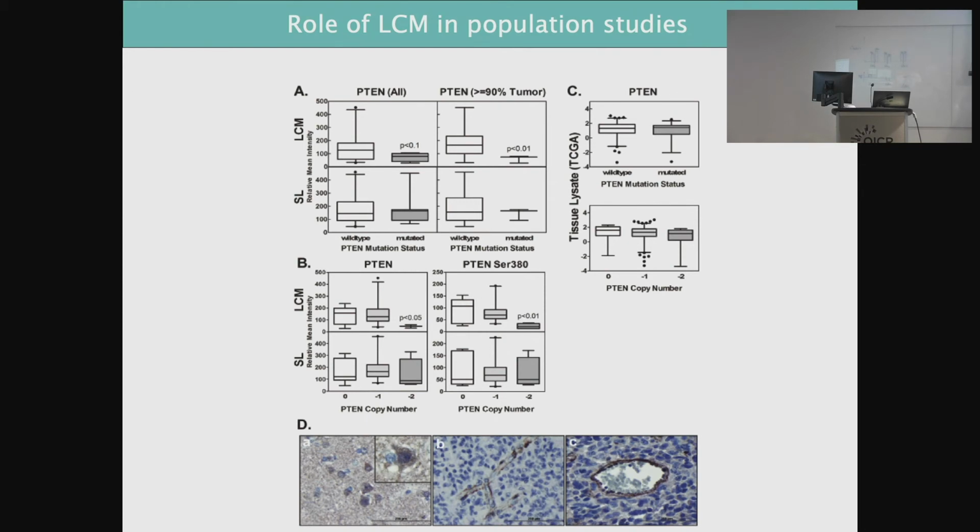If you just look, and this is what Memorial saw, they said, we don't see any correlation. Yeah, only because it was non-microdissected. This is actually the TCGA data itself. So we went in and stained for PTEN, and you see endothelial cells staining for PTEN, another cellular structure staining for PTEN.